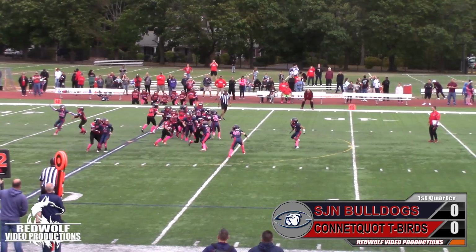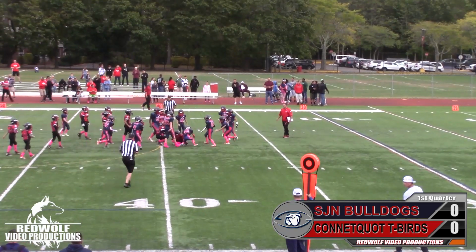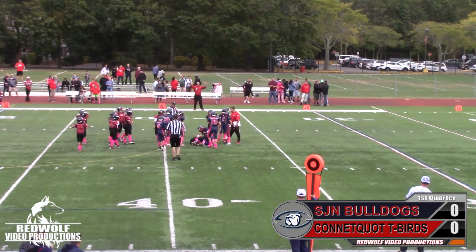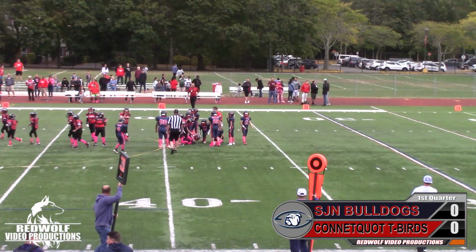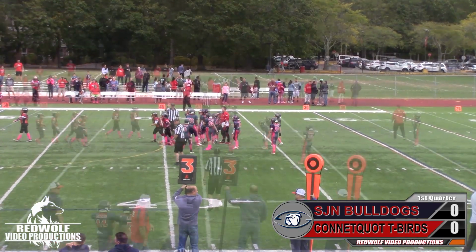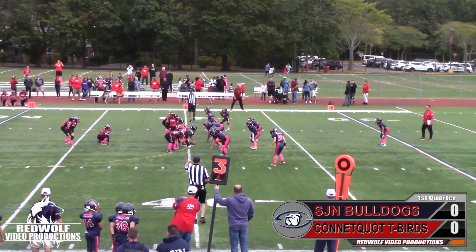1 was masked. Quarterback keeps, makes his way past the secondary, brought down by number 22. 22, I've got Tyler Conzo on the tackle. Ball might have popped out. I think they're going to call that down by contact and retain possession. 3rd down and 3 to go for the Connetquot T-Birds.